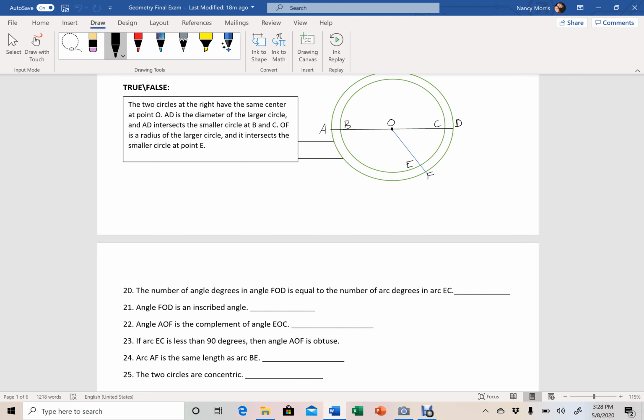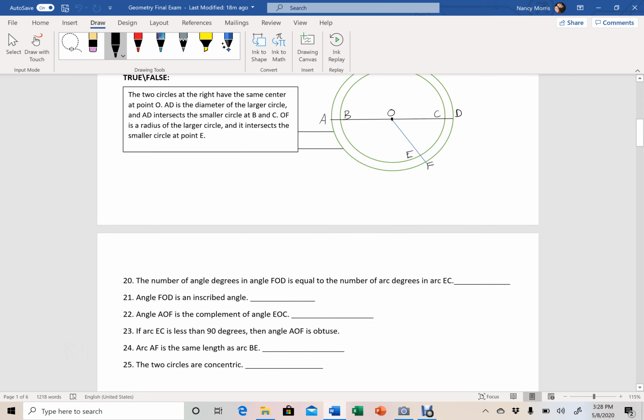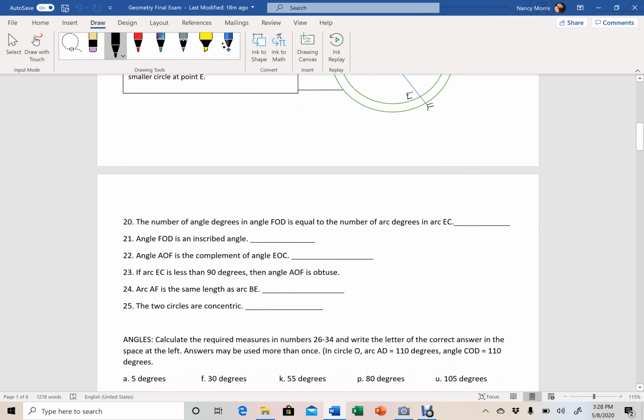True or false? Number 24. Arc AF is the same length as arc BE. True or false? Number 25. The two circles are concentric. True or false? And that is your true and false section.